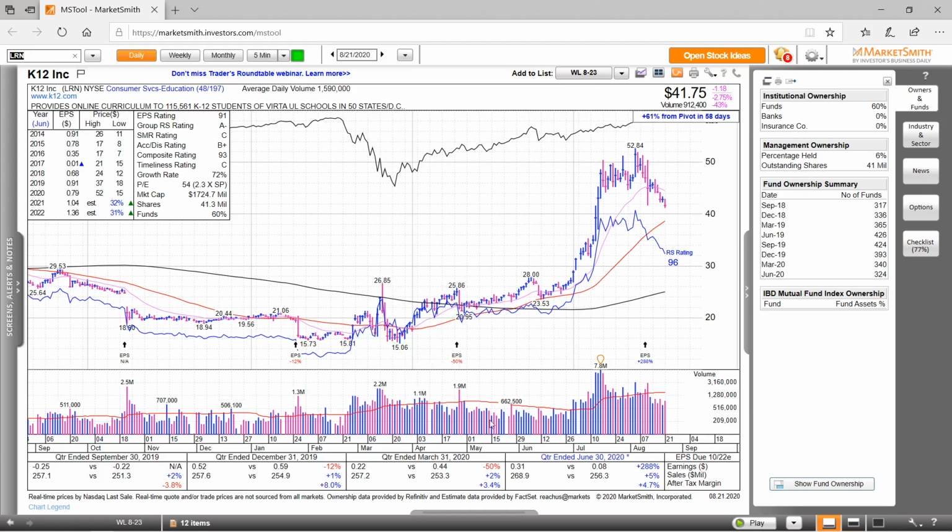And overall, looking at the earnings and sales, you can see last quarter earnings were up 288%, sales up 5%, and after-tax margins up 4.7%. And in 2021, it's supposed to grow 32% in terms of annual EPS, and a further 31% in 2022, and the revisions are up as well. And the EPS rating is a 91, the group RS an A-, the SMR rating is a C, accumulation distribution is a B+, and the overall composite rating is a 93.